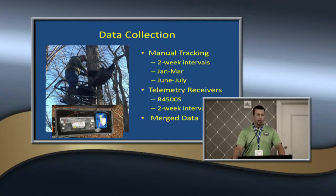We have manual tracking, where we're physically going out, driving around in the boat, listening, trying to get on top of them as close as we can. Sometimes, depending on what boat we have or depth of water, we can't always get to them. The woods get too thick or the brush gets too thick when they're in backwater and we just can't access them. But we're getting as close as we can. We're doing this on a two-week interval.